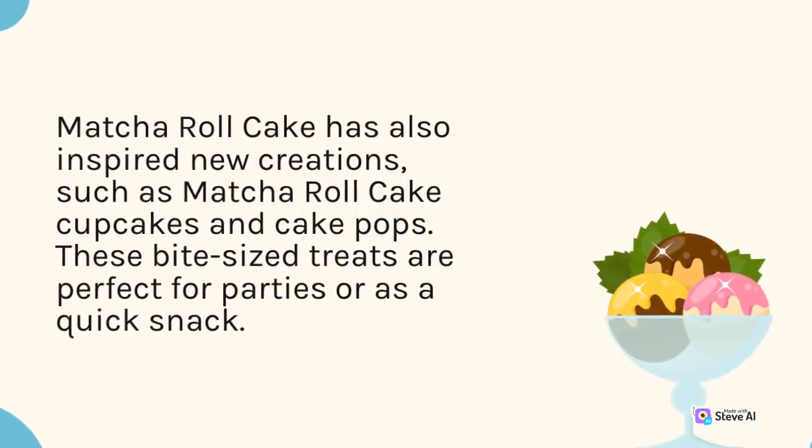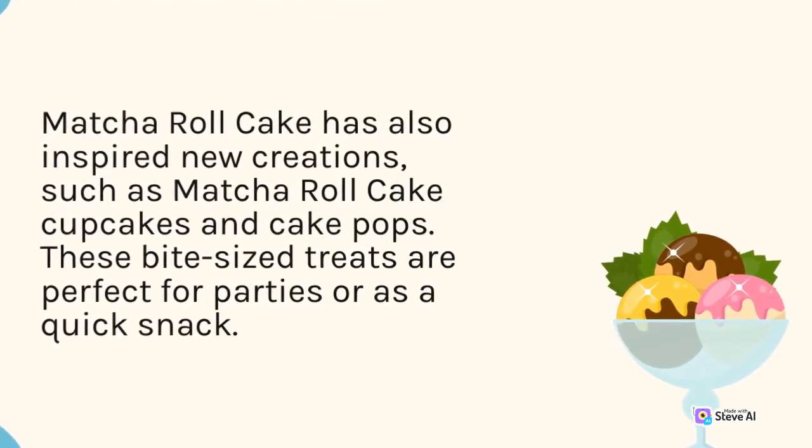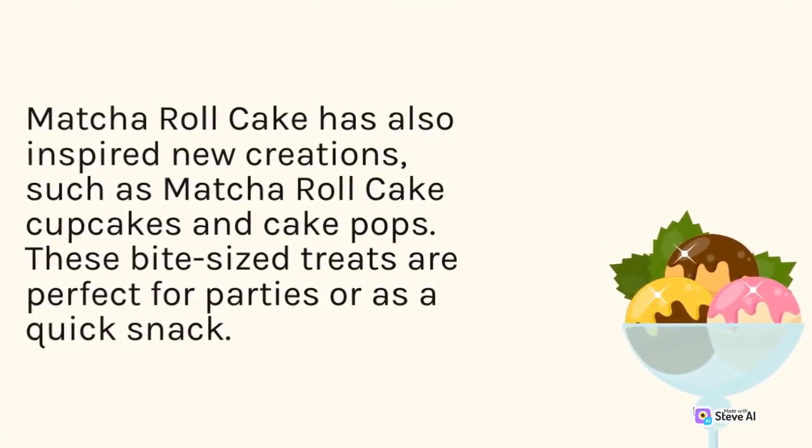Matcha roll cake has also inspired new creations, such as matcha roll cake cupcakes and cake pops. These bite-sized treats are perfect for parties or as a quick snack.